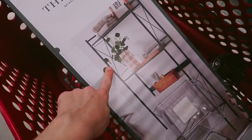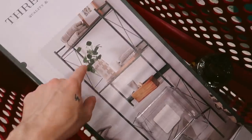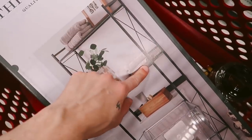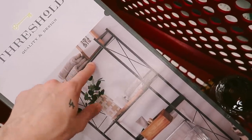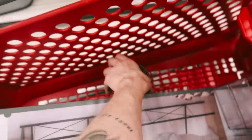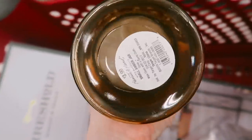Okay, so I opted for the bronze because my bathroom wall is gray, so I thought the silver would just blend in too much. And I love this little crosshatch detail here, or X detail on the edges, and I think I want it to show a bit more. So I got the bronze one, little organizers, and another one of these. I have the larger one, so I got the smaller one just to store other stuff in because I really like these, and this is only $3.99.